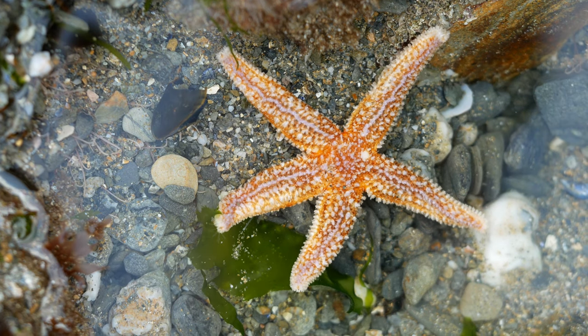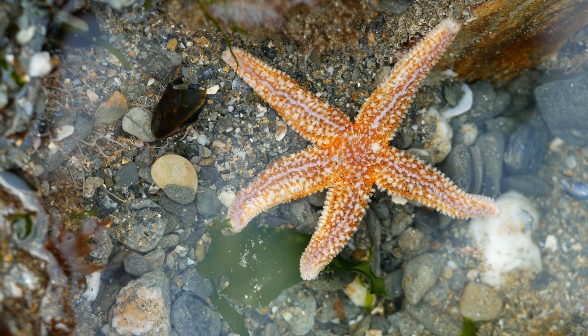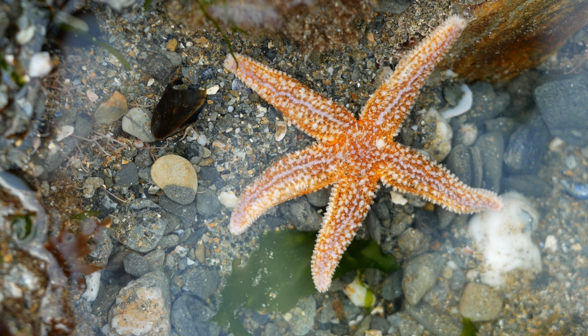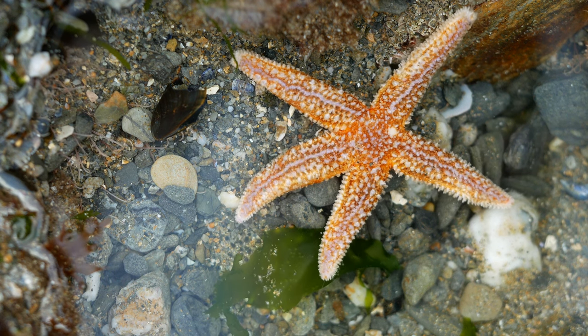You rarely seem to find them in rock pools, so I'm lucky to find this one, which was one of three. It's surprising how fast they can move when they get going. If it loses one or more of its arms, it can easily regenerate them.